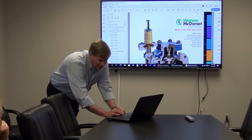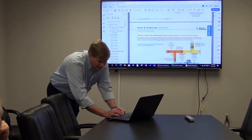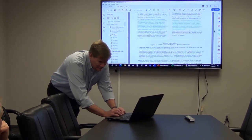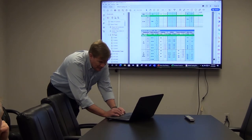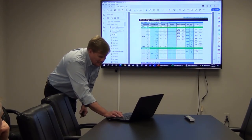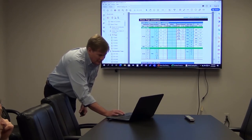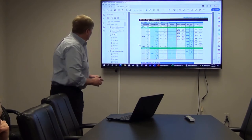So as far as the crosses, is everyone familiar with the Watson catalog? Mm-hmm. You can go back through there. So here's the different traps as far as a crossover guide.